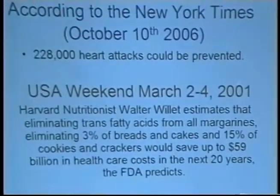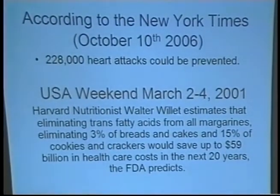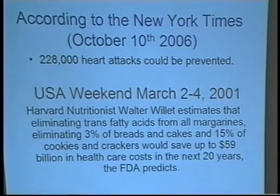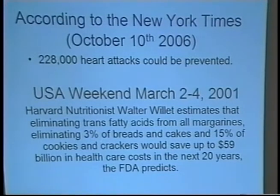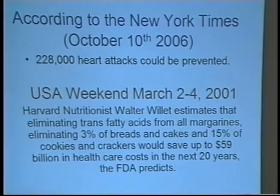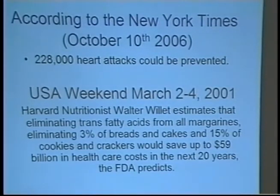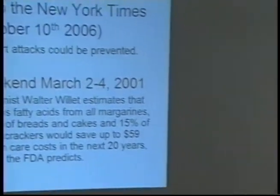This is from USA Weekend in March 2001, about 5 years ago, when I did my lecture. Harvard nutritionist Walter Willett estimates that eliminating trans fats from all margarines, 3% of breads and cakes, and 15% of cookies and crackers would save up to $59 billion in healthcare costs in the next 20 years, the FDA predicts. And you can replace it with other things and it will taste just as good. That's a major, major problem.